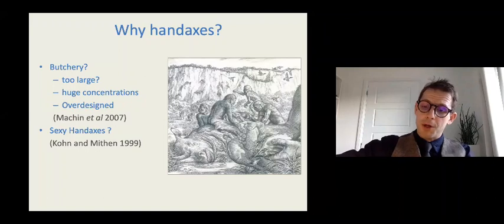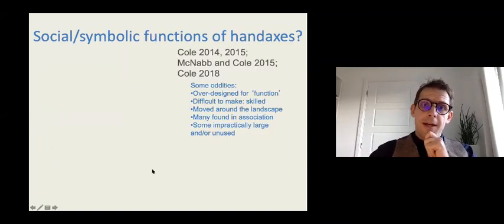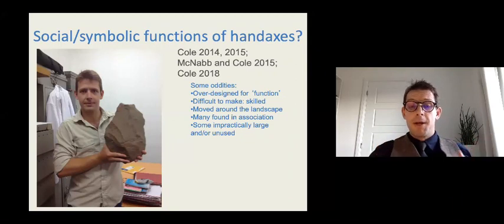In addition, you get objects like the one I'm holding here, which is a giant hand axe from the site of Isimila in Tanzania, where the tip's been broken off. These very large hand axes are also very heavy, so it's difficult to see how they might be functional. Some people have thought they might be for butchering megafauna.